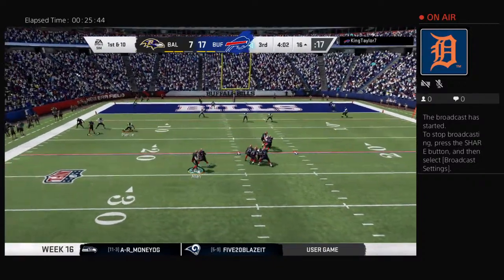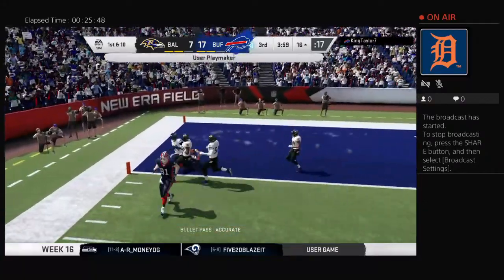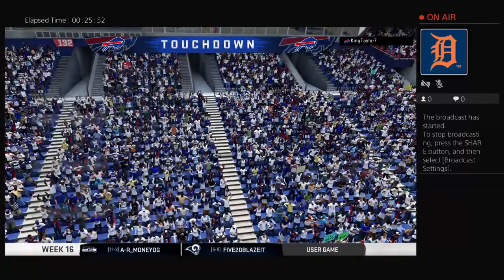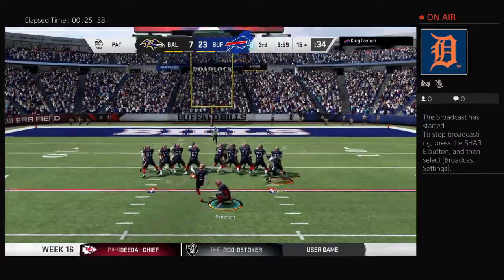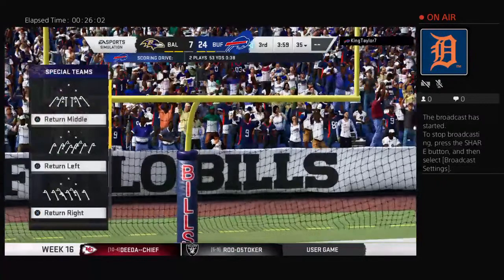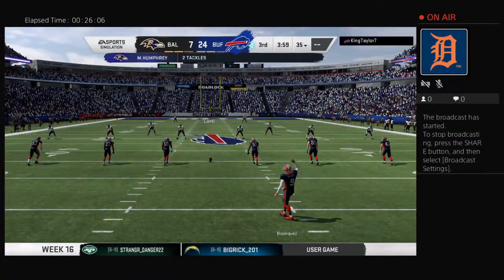Throwing now is Allen. And he'll take it into the end zone for a Buffalo touchdown. Dawson Knox, his 3rd touchdown now on the year. And the Bills will add on to their lead. Extra point right down the middle. And that'll make this a 3-score game now. The lead moves to 17.